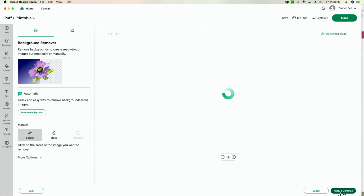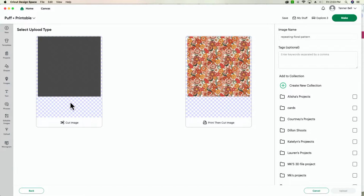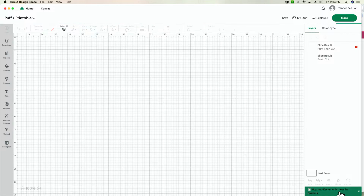We're gonna go to continue. We are applying continue. We don't need to do anything there. We don't want the cut image because the cut image is just gonna give us a big old square, and we don't need the big old square. We want the print and cut image, so we're gonna select that and upload that to our canvas. Once again, you all know Cricut's been a little funny here recently. It may take a few minutes, but once that is uploaded, we're just going to select that and add it to our canvas, okay?